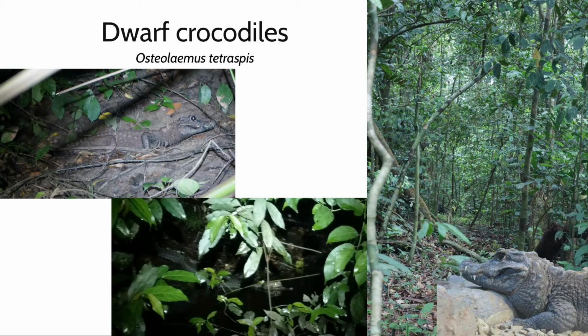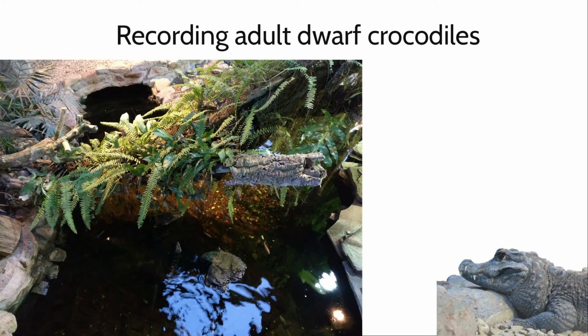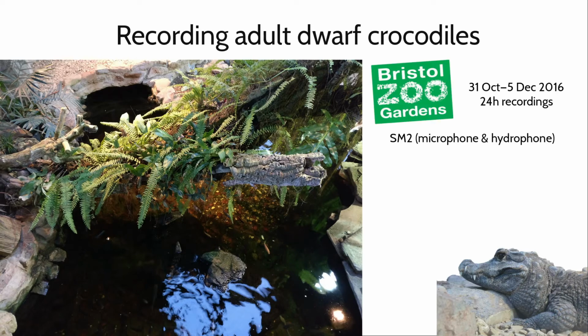So one of the questions for my PhD was to investigate the possibility of using passive acoustic monitoring to monitor the dwarf crocodiles in the forest. But to do this, we needed to determine what sounds the dwarf crocodiles actually make, because they haven't really been studied before. So I've recorded a pair of dwarf crocodiles, Osteolaemus tetraspis, at Bristol Zoo for over a month, using both a microphone and a hydrophone.